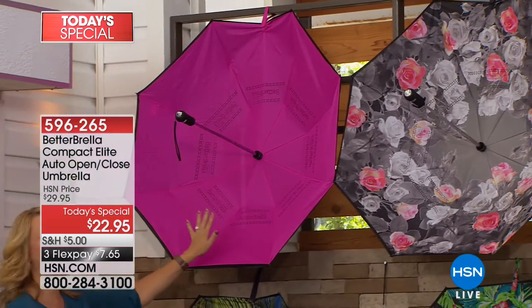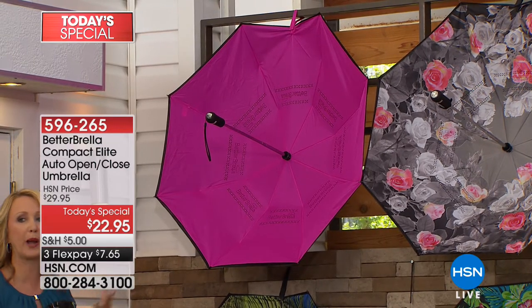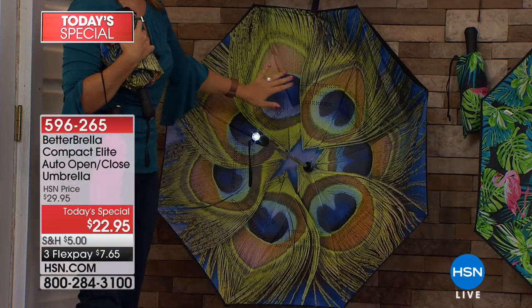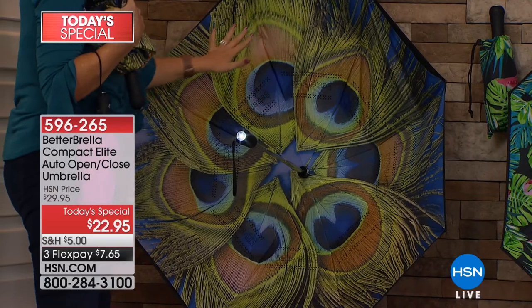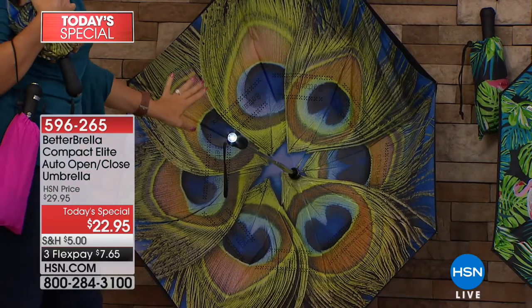We have the brand new reimagined pink color. This is more of a fuchsia pink than we've ever offered before. I love it. It's just a bright, happy color. Then, also getting very, very limited, one of my personal favorites this time around, that peacock feather with shades of green and beautiful purples and blues in rich jewel tones. You will love, love, love that.